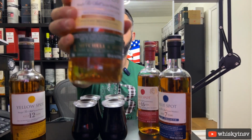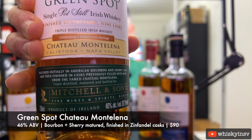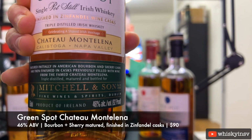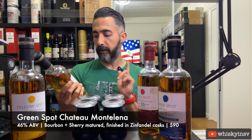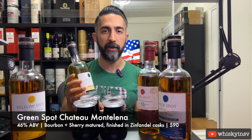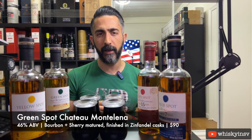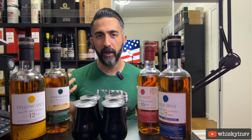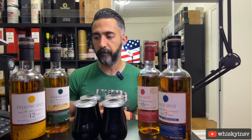Okay, so first up we have the Green Spot Chateau Montelena. And this one is a step up from the core range. It is 46% as opposed to 40%. In addition to the usual bourbon and sherry cask maturation, this was finished for about a year or more in Zinfandel cask from Chateau Montelena, which is a winery in California. And Zinfandel is a type of grape that is kind of like the official unofficial grape of California, and it's kind of this very sugary and jammy kind of flavors.